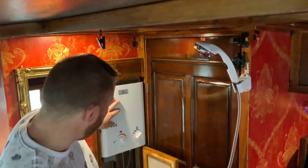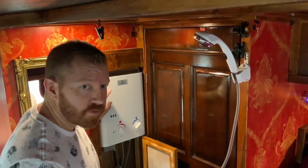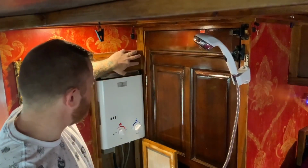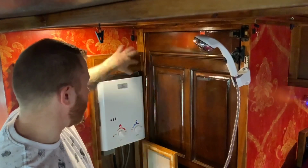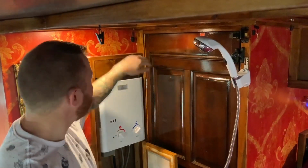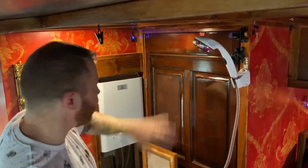So we have this hot water on demand heater. This thing is meant for outside because it does create carbon monoxide. But what we've done is created an inline ducting system that actually sucks out the carbon monoxide and shoots it out the side of the bus. We use an inline marine 12-volt fan. It's on this switch here. It's very powerful. It sucks everything out.